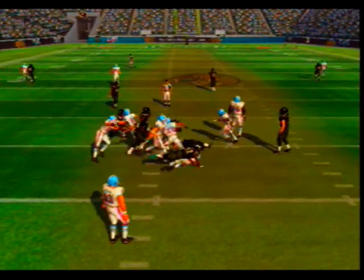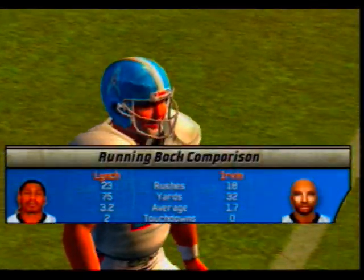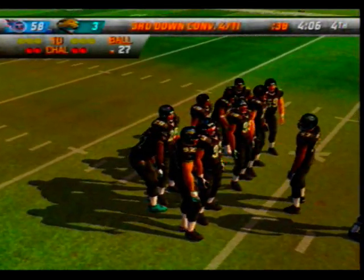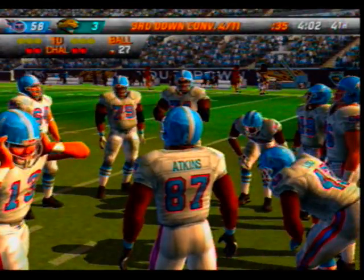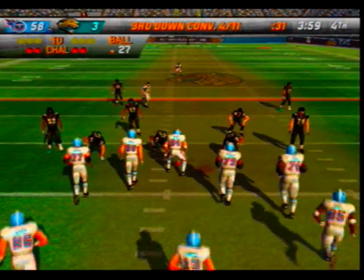Jacksonville comes out in a 4-3. Dropped in the backfield for a short loss. They wanted to pound it through the middle, but they got pounded for a loss. I'll tell you, that was a perfect time for these guys to call a blitz. They got in there, filled the gaps, and brought down the back for a loss. They'll be faced with a long third down play here.